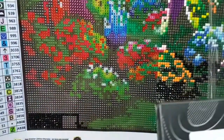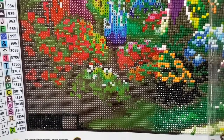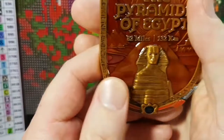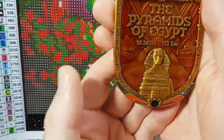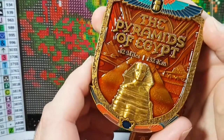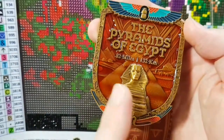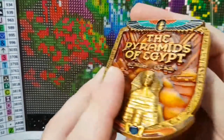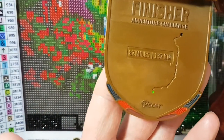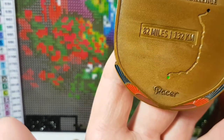Whoa. Here, I'll just take it out again. So yeah, nice little metal. This is from the walking challenges that I keep talking about. This is Pacer. I'm doing Silk Road now for Pacer, so I won't see another Pacer medal for a while. And then Finisher. So 82 miles, 132 kilometers.